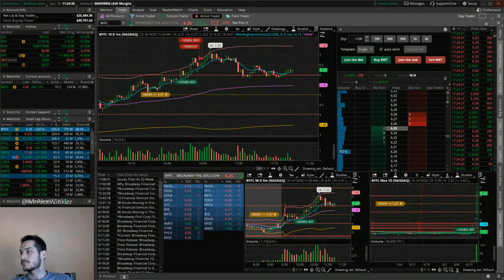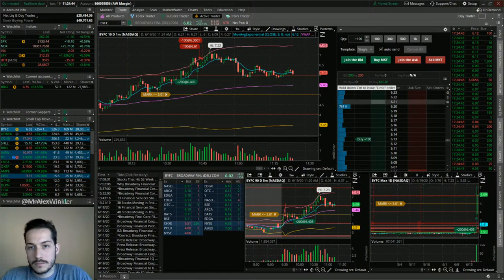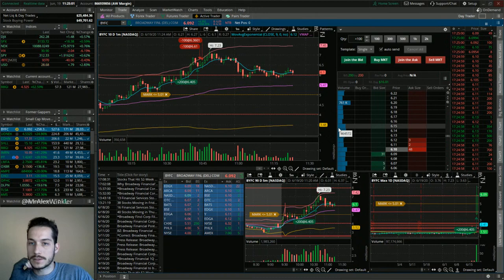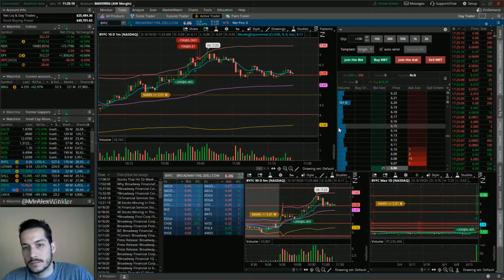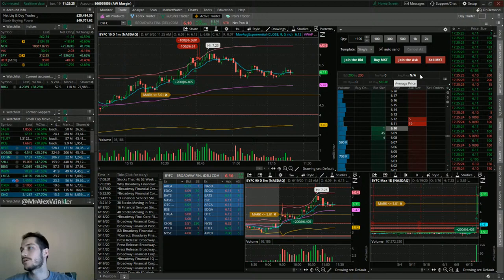LMFA, yeah, 2.69. I wonder how much more it's got in it. BYFC around $6 could be a nice little dip buy. So right as I say that, it literally pulls back to $6. BBGI pulling back here. Some support above $4. Would possibly enter a trade above $4.